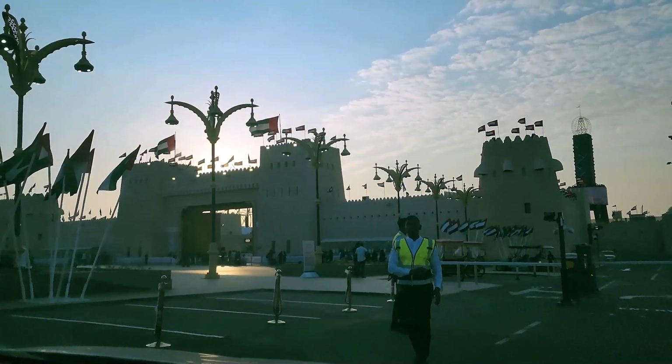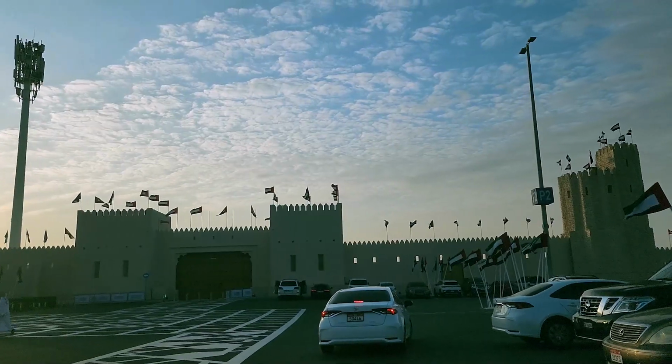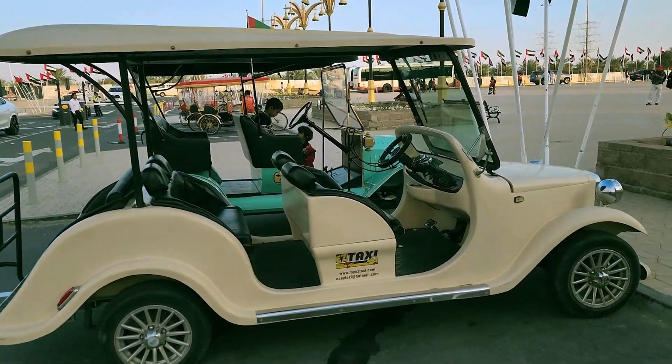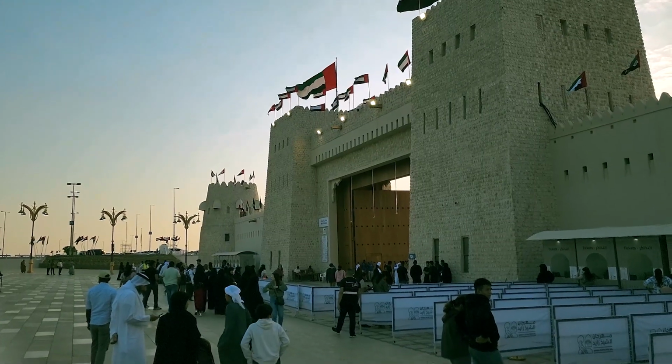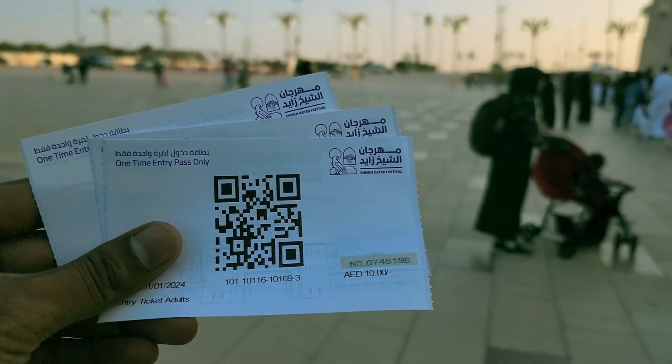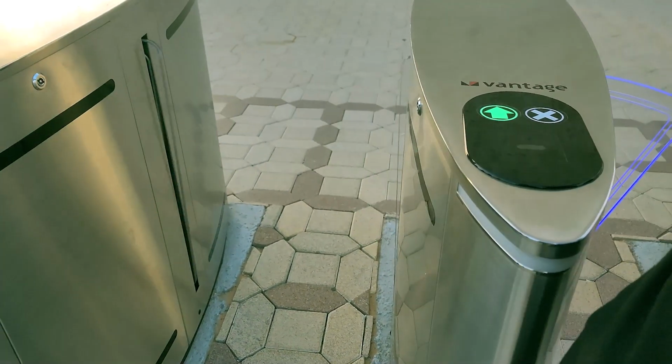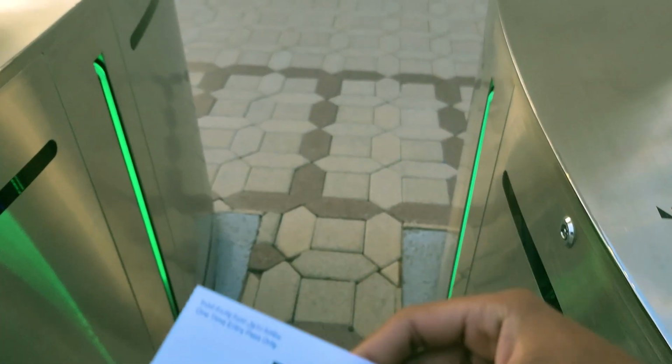So here they have paid valet parking. If you don't want it, you can go for free parking. So here we are at the ticket counter. So we purchased, it's 10 dirham each ticket you can buy, then scan it and you are going inside.